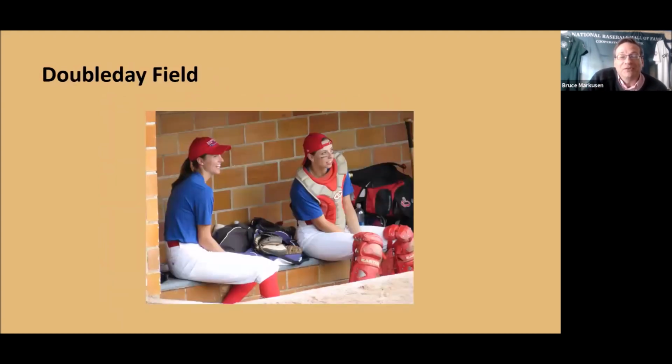Very cool. Very nice. Here's a great shot of you, Doubleday Field. This is part of the Baseball for All initiative. Tell us about this. Yeah, so after I aged out of Senior Babe Ruth, I wanted to keep playing baseball, and I played in a couple different men's wooden bat leagues. One of them was out in Erie, Pennsylvania, where I was going to graduate school. And that league had never had a female baseball player in its history.